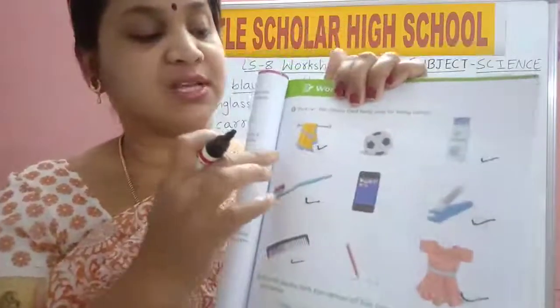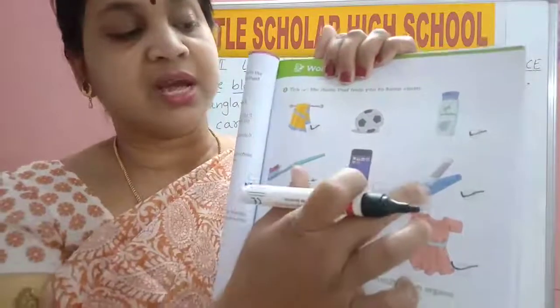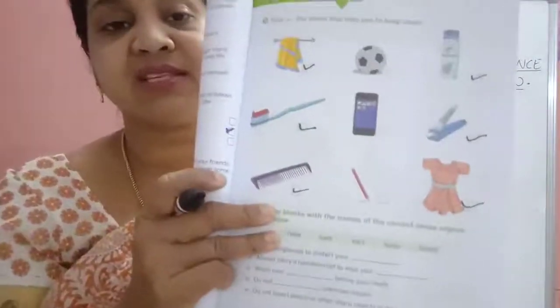So, tick all of these. Towel. Tick towel. Tick shampoo. Tick toothbrush. Nail cutter. Comb. Frog. All of these you should tick. Finish doing it in your textbook. Shall we go to the second one now?